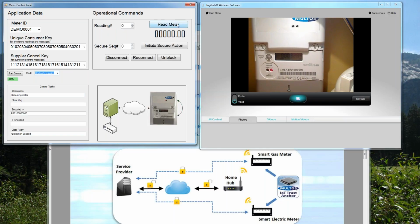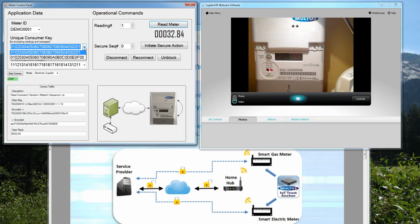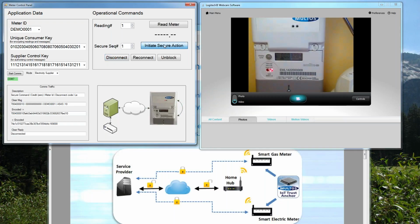Now this, I hope you can see here, is the reading on the meter. It currently says 32.84. So I can remotely read the meter. If I do not have the correct key and I try to read the meter, so this is somebody now trying to hack the meter or interfere, you'll see down here the meter has done some authentication and has rejected the message. As the supplier, I can also remotely disconnect the power and reconnect the power. So that was my short little demo just to give you an idea of what's possible.